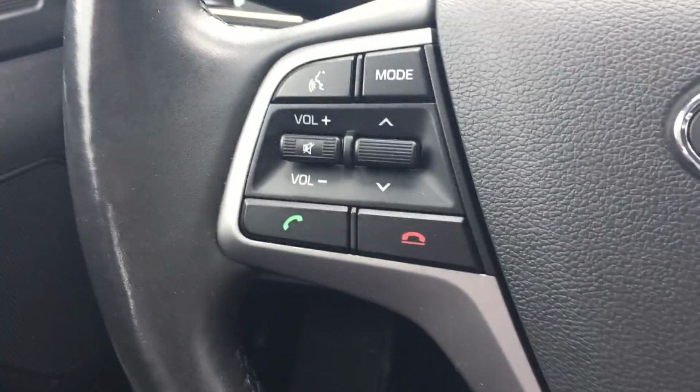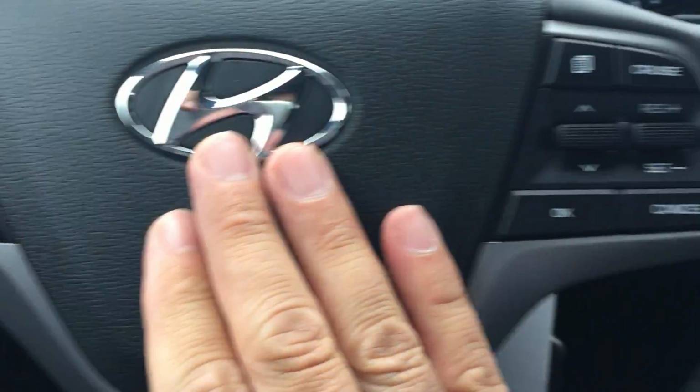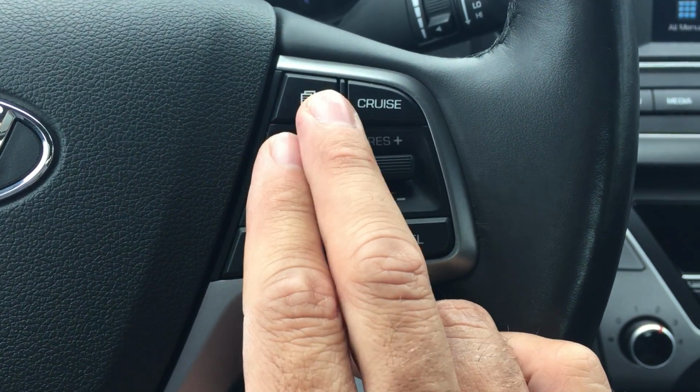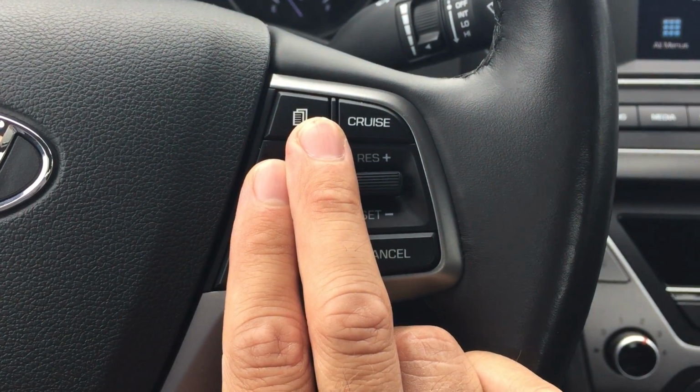All right, on the inside, start this one up. Bluetooth, hands-free calling, voice recognition, volume controls. On here you have cruise controls. You also have the ability to toggle through this. If you hit this button here, you'll toggle through and be able to personalize some of the settings on the vehicle. So again, some nice personalization there.